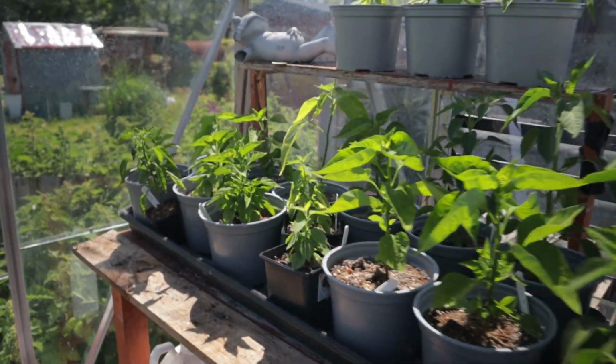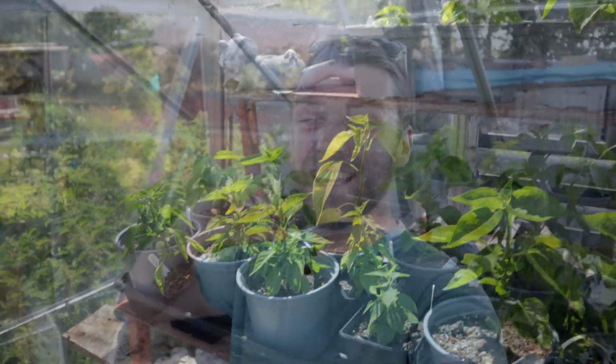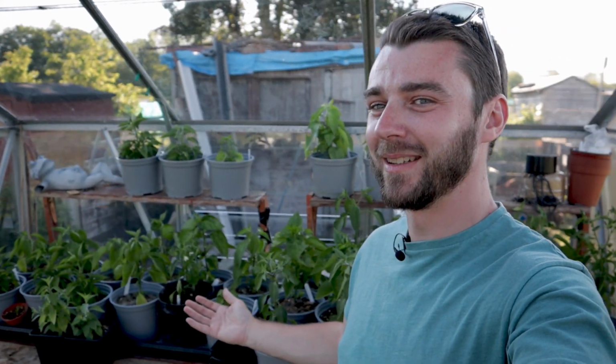I was watching Niall Garden's recent video and he has loads and loads of tomatoes that have just gone into his polytunnel, and I was feeling really envious because I've not done tomatoes this year and I was getting a little bit of regret, but this is the reason. No tomatoes because I need the space for these chili peppers.